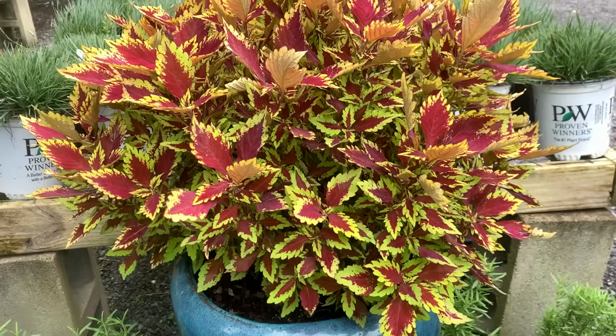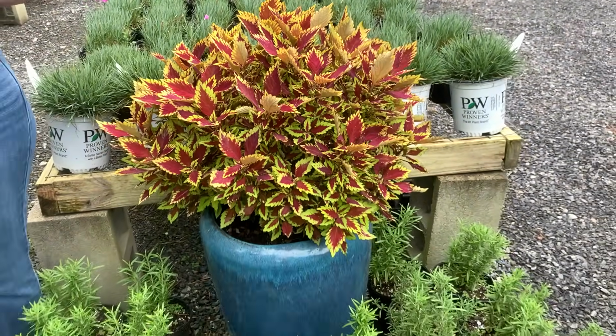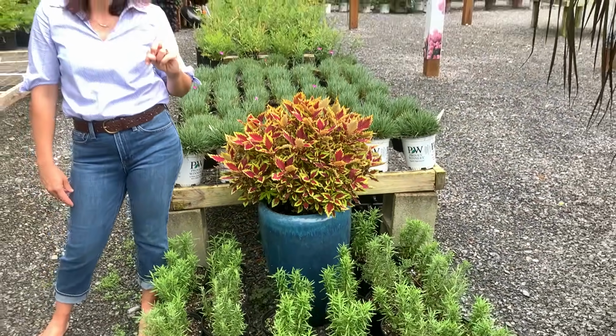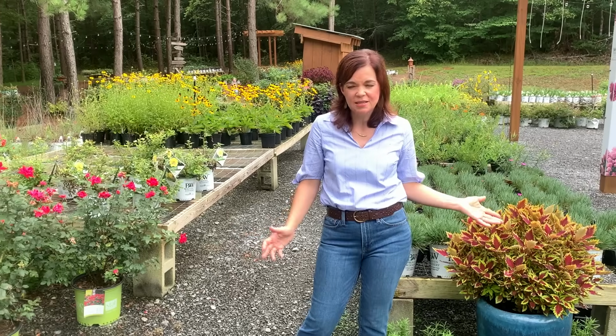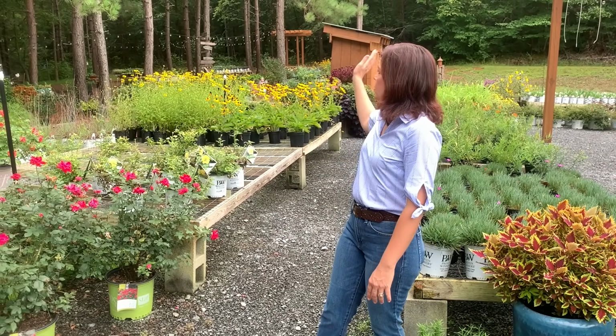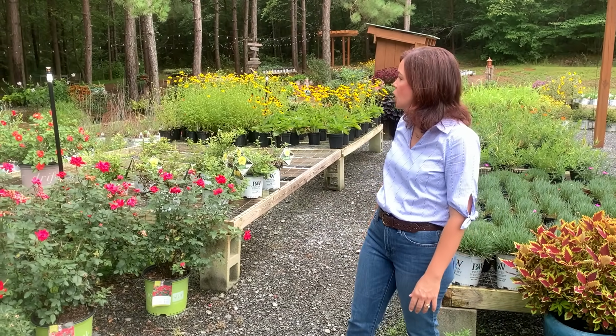One major thing that I absolutely love about the Color Blaze series from Proven Winners is that it can do sun or shade, anything in between. So you really can't fail. As long as you like the color, then you can basically stick it anywhere and it does fantastic. Black-eyed Susans are still coming along. Remember, great native plants.